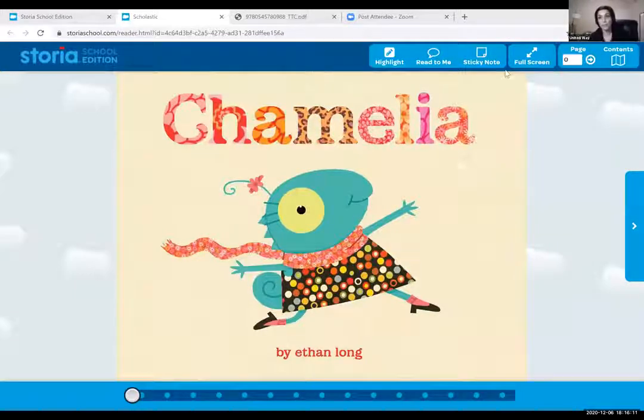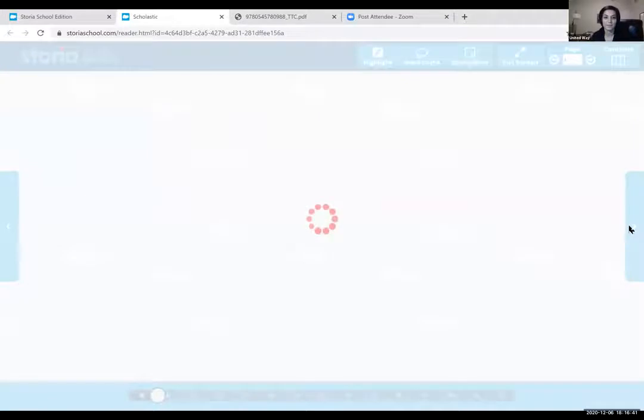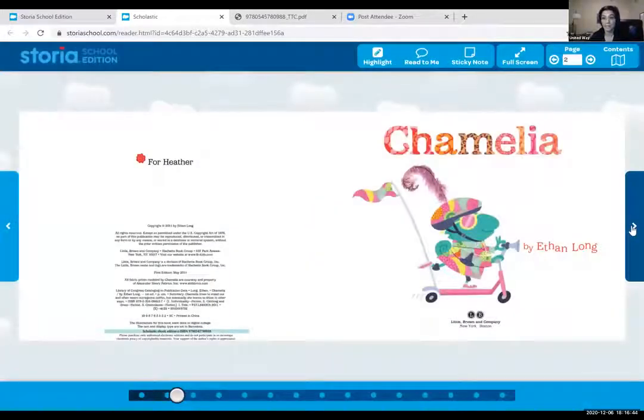So I hope you had a chance to see the chameleon changing colors to blend in, sometimes with its surroundings, and at times the chameleon stood out and was very bright and had vivid colors, very different from where it was in its surroundings. So our character in today's story, Chamelia, who is a chameleon, is a little different from most chameleons. Let's see how. Chamelia by Ethan Long.